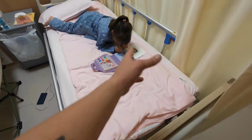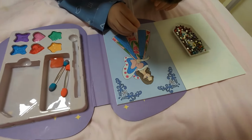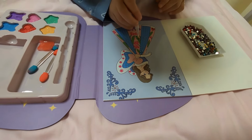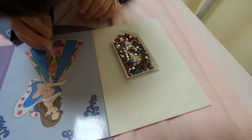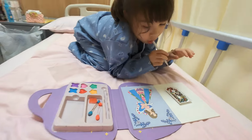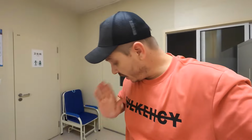Alright, so me and Zaleka are busy doing some arts and crafts. Check that out. She's decorating this thing. It's kind of cool. You've got a pen, then you suck out these different colors and you stick it on the princess like she does. Do you like this? Okay, she's busy. Let me quickly talk to you guys. Tomorrow at 8 o'clock, she's the first kid to go into surgery to get her tonsils removed.